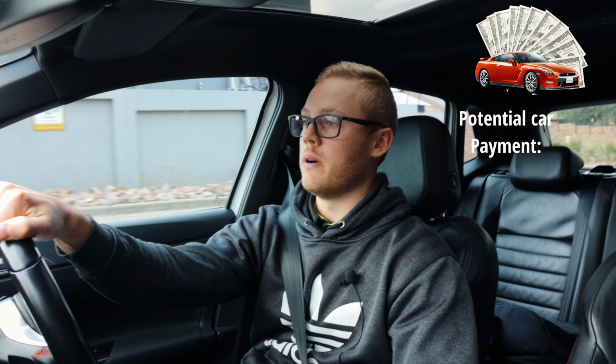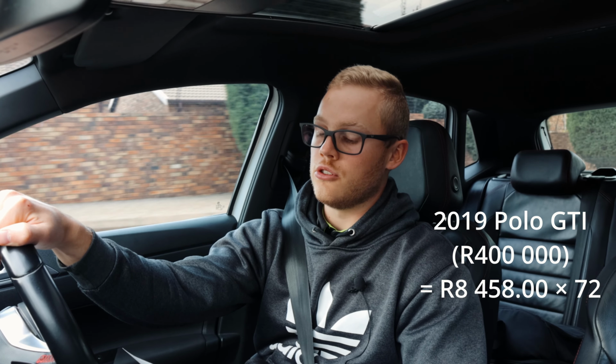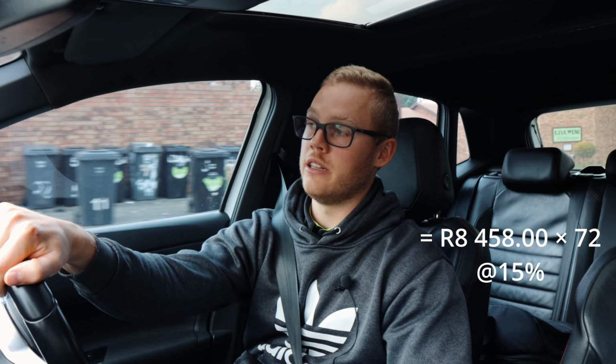Page 3. Okay, so now we're going to have a look at potential costs of a car each month, so in terms of car installments. If you're going to look at a similar car, this is a 2019 model. So if you're going to also look at a 2019 with a value of about 400,000, you're going to pay about 8,458 Rand times 72 months at an interest rate of, for argument's sake, 15%. Obviously the prime rate is 11.75, but we're always adding on because that is exactly what the banks do. They never use the prime interest rate. It could be higher or lower depending.